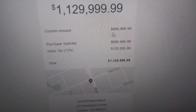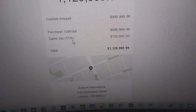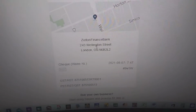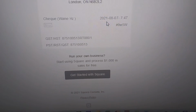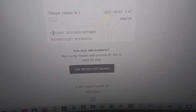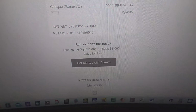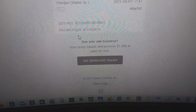So initially, this is the amount, and then our tax is 13%. That's GST and PST inclusive, QST as well. And then this is our address there, and then of course the check is there, my name, and then today's date, and then this is the GST QST number, and then the PST or QST number for Quebec.